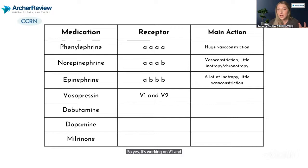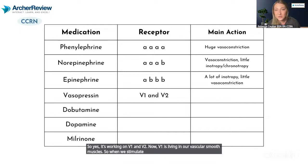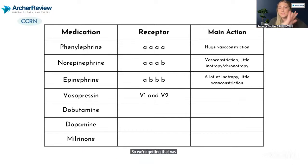Now, V1 is living in our vascular smooth muscles. So when we stimulate V1, we're going to get some vasoconstriction. So vasopressin, it's a pressor, which means it's acting on our blood vessels and constricting them. So we're getting that vasoconstriction from V1.